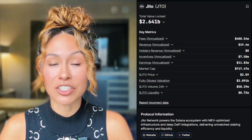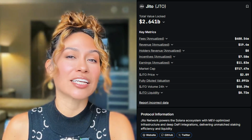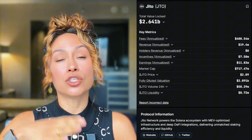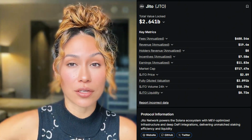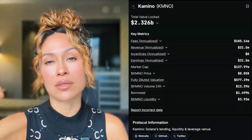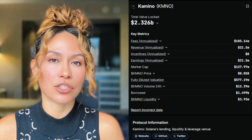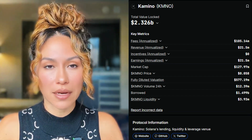Jupiter is Solana's price engine, driving $1 trillion in swaps and routing nearly half of all DEX trades. Jito unlocks billions in extra yield for stakers and leads Solana liquid staking with 2.8 billion secured. Kamino is the gateway to seamless DeFi with 2.4 billion in deposits and deep partnerships across crypto and traditional finance.